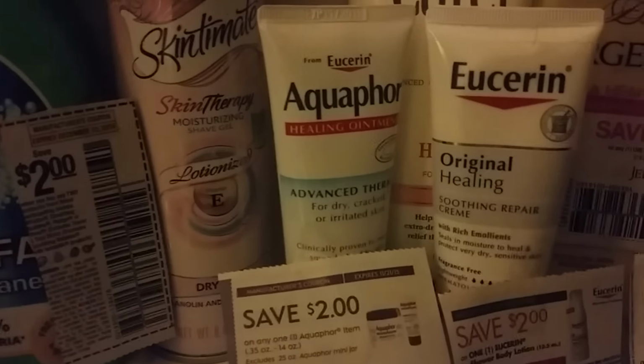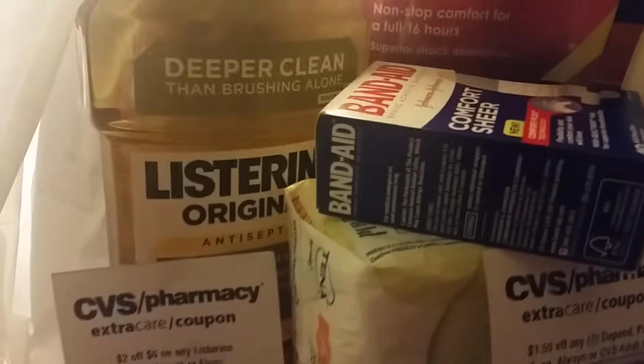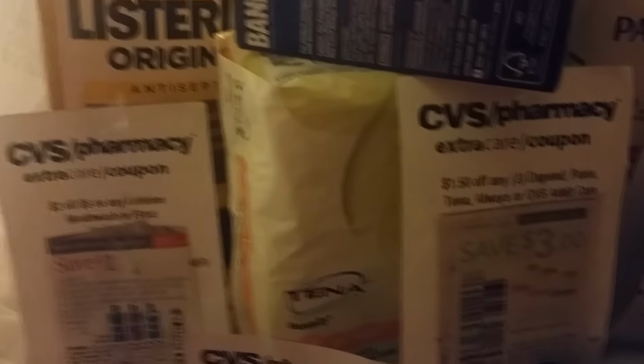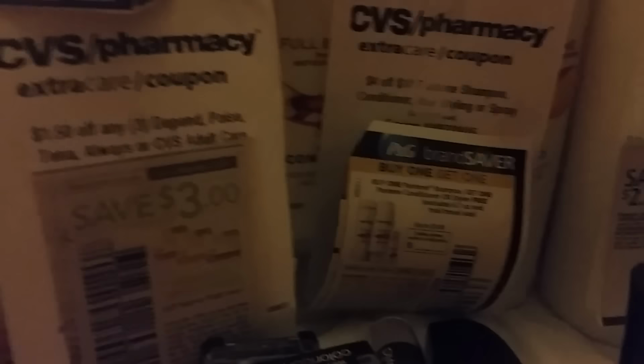So once I get that $10, friends, I'm going to roll that $10 into the spend the $30, which will be on the Splenda, the Listerine, the Neutrogena hand cream, the Tena pads, and also, friends, on the Band-Aids right there. And then I'll get another $10 ECB back on those. And then, friends, once again, I'm going to take that $10 and roll it into some Burt's Bees products and also some Nivea Lip.